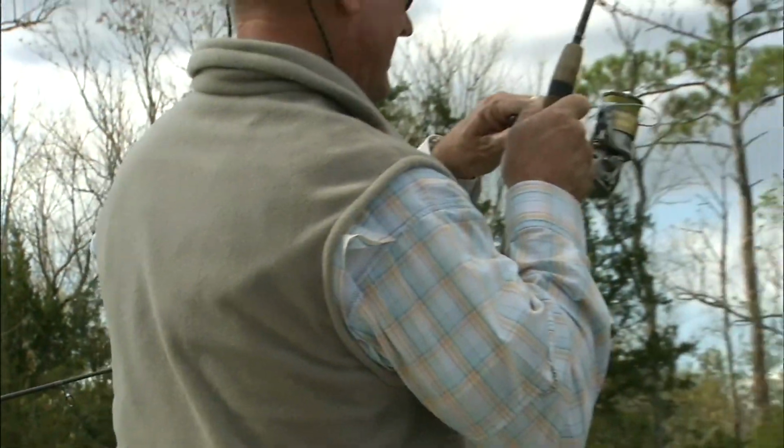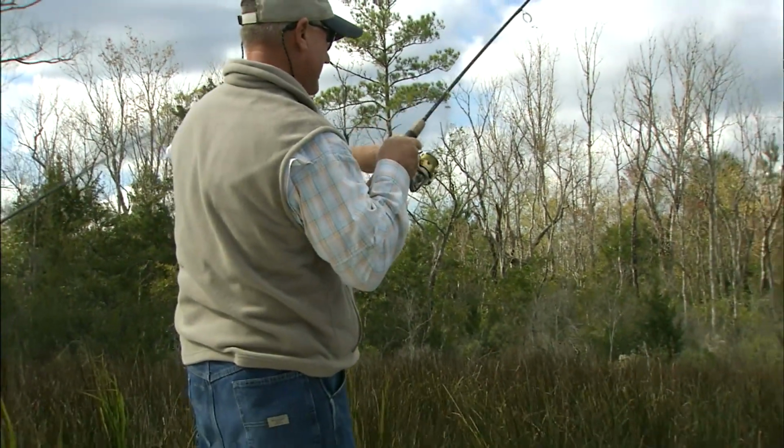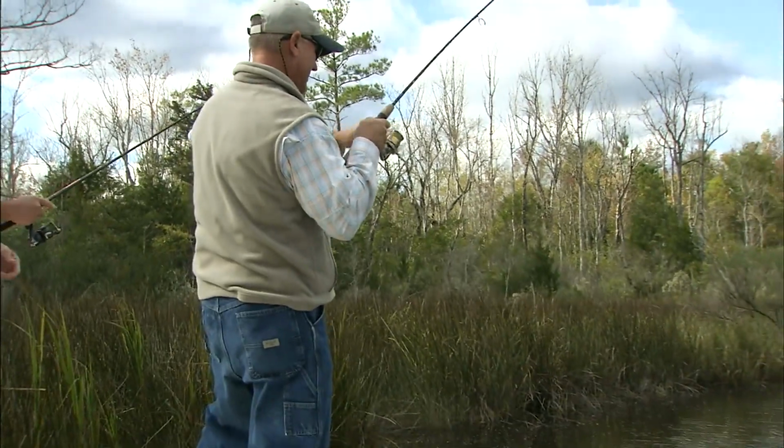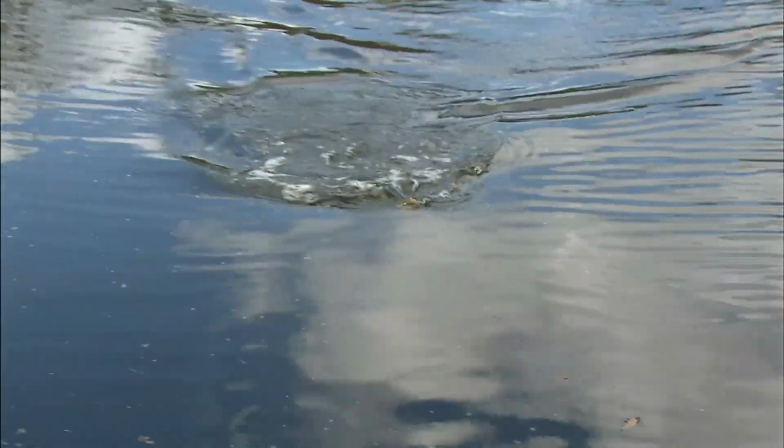Oh yeah. Set the hook. Oh yeah. Decent fish. Head shaker too, man. Yeah. Green, he don't care. Nope. Well, they like chartreuse too. Yeah, they do.